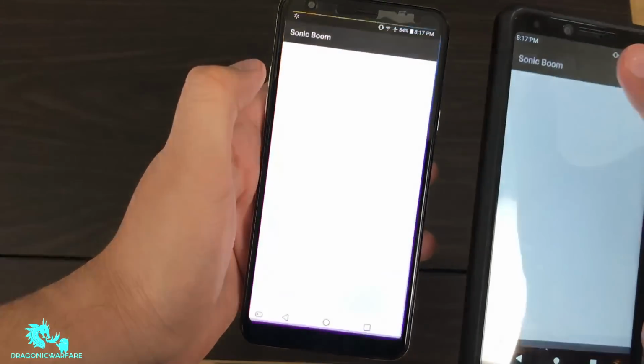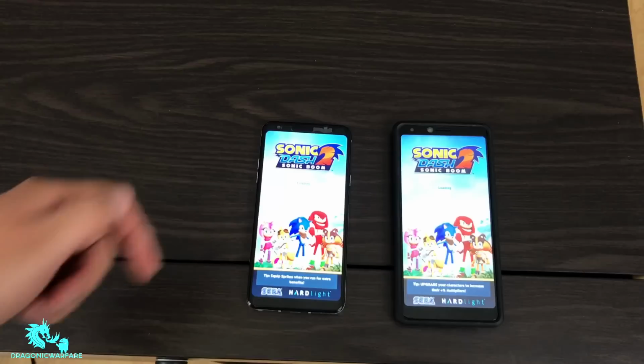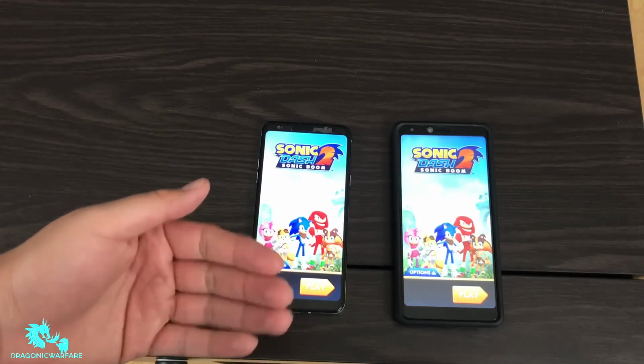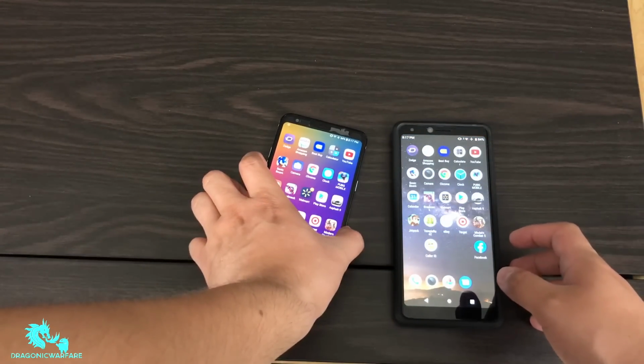Boom. 1, 2, 3. There we go. Look at that. Wow, LG Stylo 5 again, it looks like. Like I said, I'm clicking these all at the same time. This one's definitely, wow, hands down to the LG Stylo 5. Let me lower the volume, man. These things be loud.